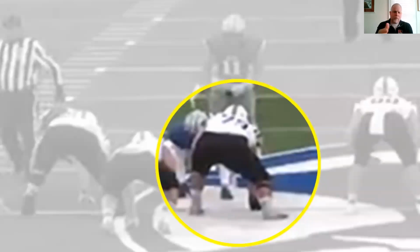Here's a fuzzy picture, but I tried to zoom in on the film to show it. Here was a kid that had never played offensive line until that year. We made him a tackle, and you can see his back leg is a really good example of that kickstand, where he's got his toe out at 45, the knee is inside the ankle, and the hip is inside the knee, and it creates a nice base.